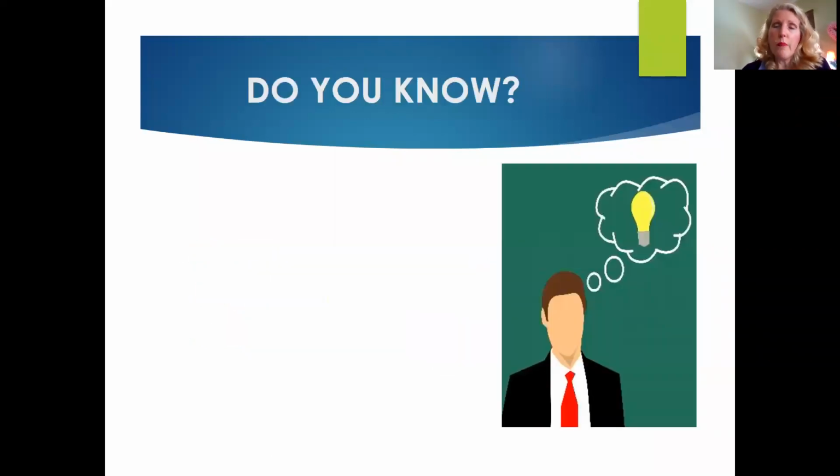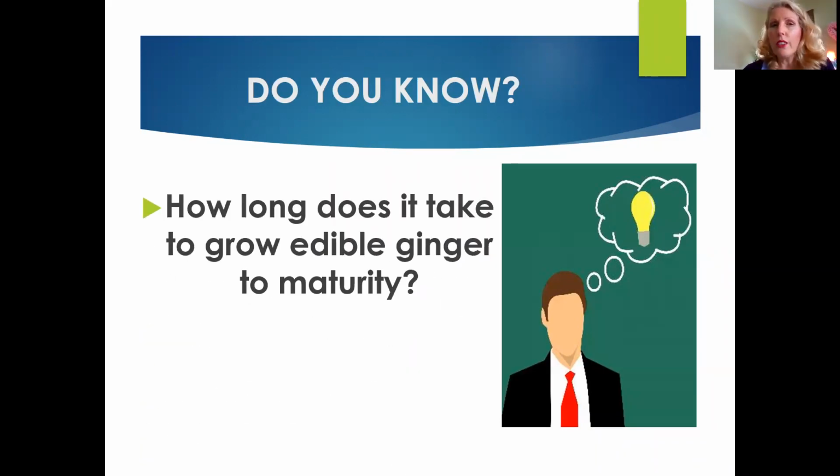So did you know, I'm going to ask you again to get interactive and use the chat box. How long do you think it takes to grow edible ginger to maturity? I'm going to be curious to see what kinds of answers we get. Okay, we have a couple brave participants saying 6 months, 5 months, 3 months, a year. Okay, so those are interesting answers. And 45 days. Okay, cool.